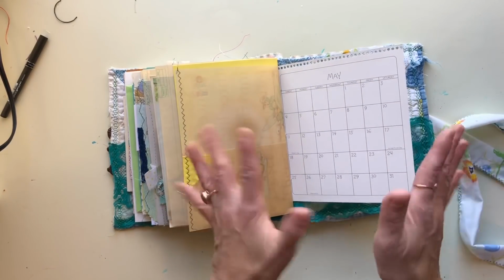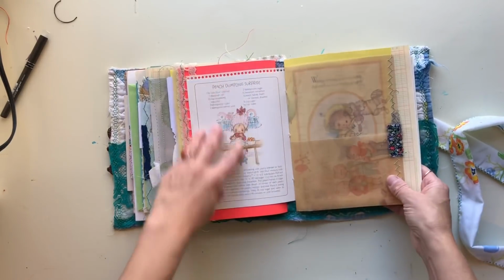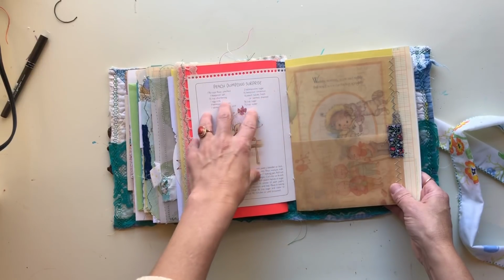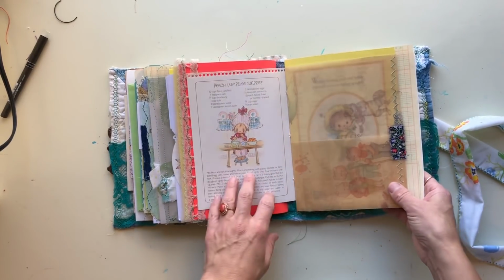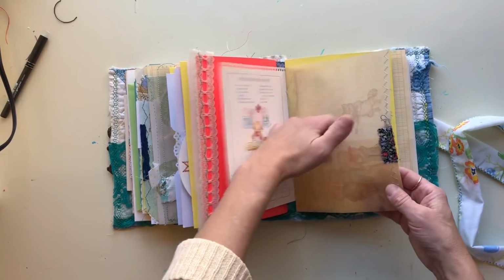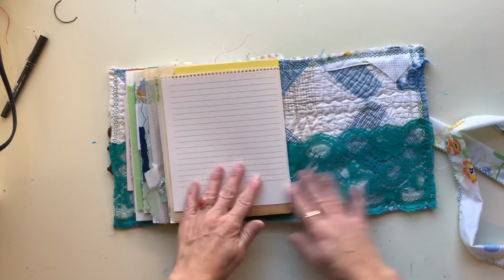So I thought that was just so cute because, again, you can use the illustration, you can journal in it, you can write over it, you can enhance it with stickers and color and paint and stuff, or it can just be an accent page. And then there's a vellum pocket that I made, and then that'll take us to the end of the book.